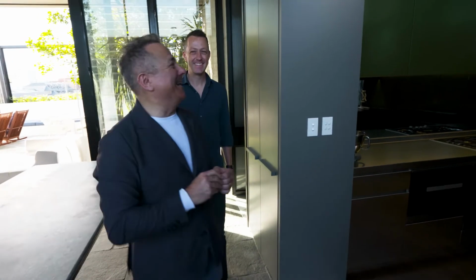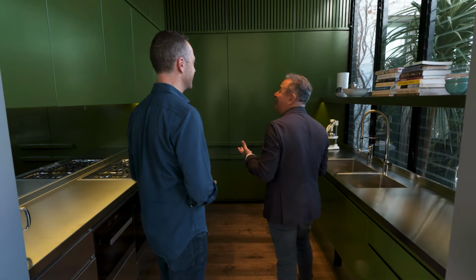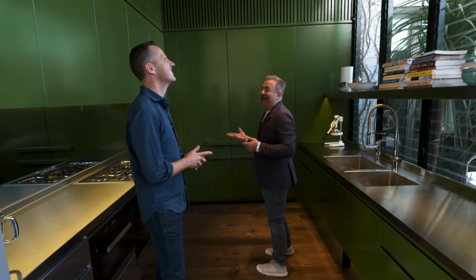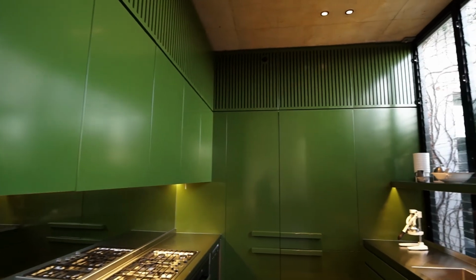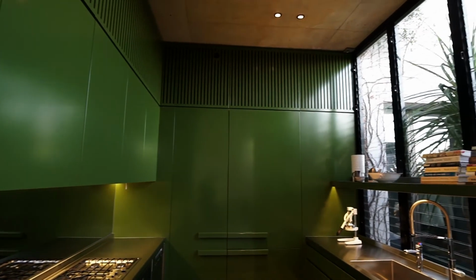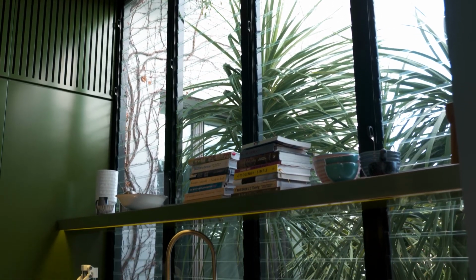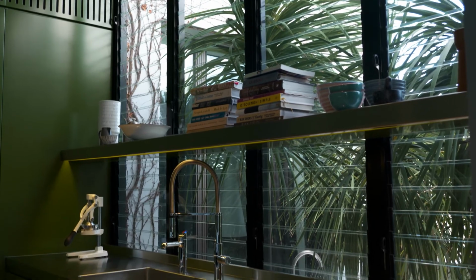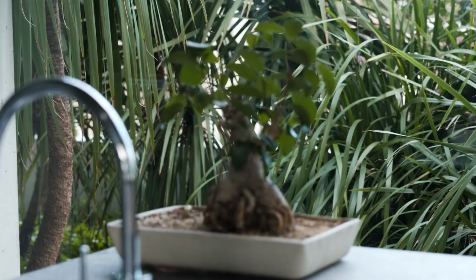Adam, this is very much a green kitchen. I don't think I've ever seen a green kitchen before. Is this to make everyone envious? It's pretty special. It's about connecting the landscape just outside with the interior. It's also the opportunity for me to try something that I'm rarely allowed to do with clients. To try and convince them to do a green kitchen is quite hard, but for myself, it was a pretty easy decision to make. I think it's a really calming space.